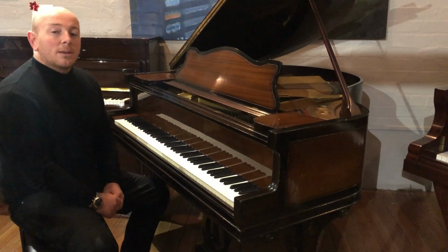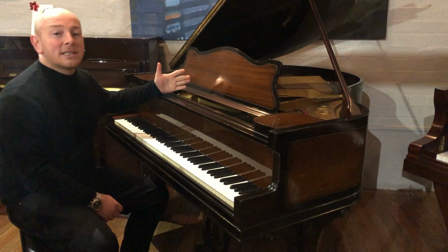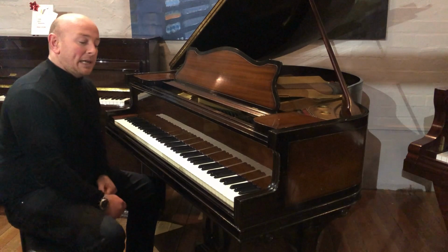We are sherwoodphoenix.co.uk, and this is a lovely little Steck baby grand piano. This piano is on our Christmas clearance list, and it's going on eBay starting at a penny, and it will be sold without reserve. It's 4'7" long from the front of the keyboard to the back of the tail, and 4'6" wide. It's an 88 note keyboard, and the keys are all in very nice condition.